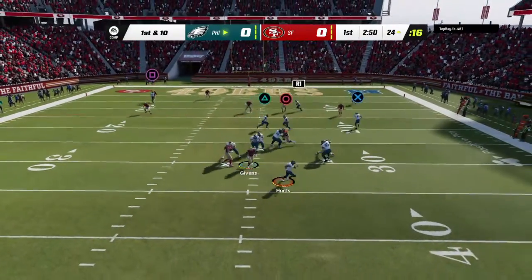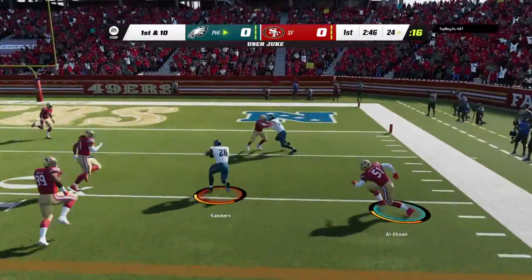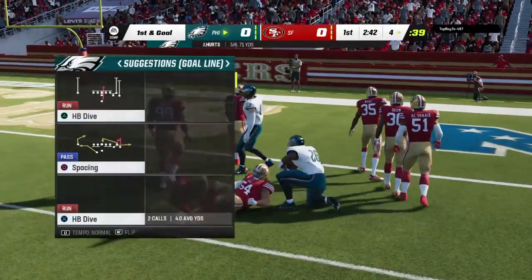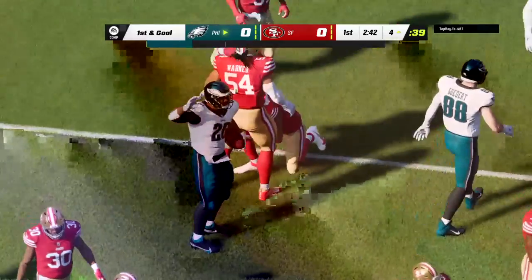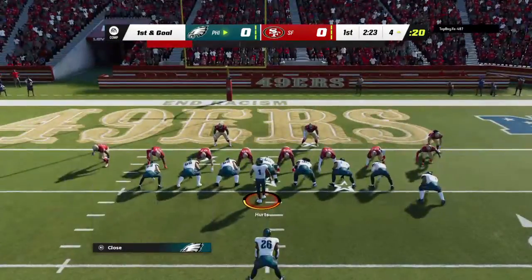Throwing is Hurts. They'll roll him out right. And once again, this is Sanders. And they do get him down, but not before he's inside the 5-yard line. They go right back to him for 20 and a first.